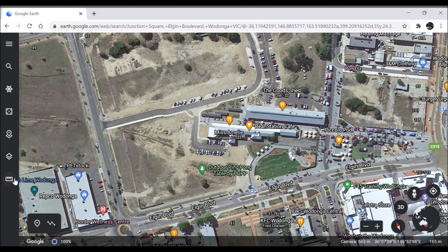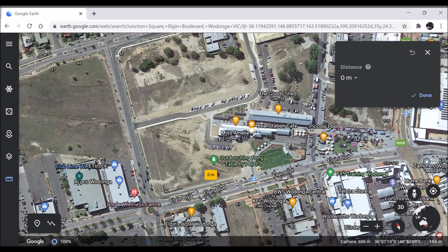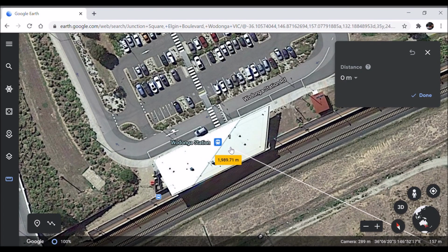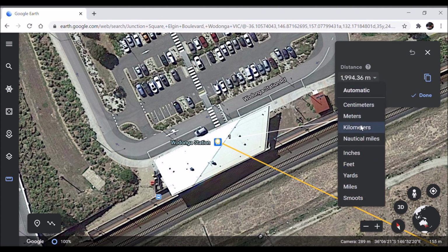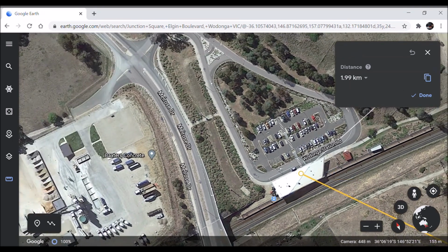So I thought a really cool finale would be on Google Earth to measure the distance between Old Wodonga Station and New Wodonga Station. So I think we'll start at the Bean Station Cafe at Old Wodonga Station, and then we'll go over to New Wodonga Station, see how far it is. So it is 1,994.36 meters, and in kilometers, that is pretty much 2 kilometers, which is a much longer distance out of the CBD, and it's longer than it probably should be.